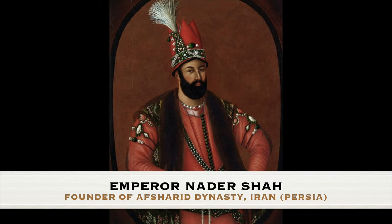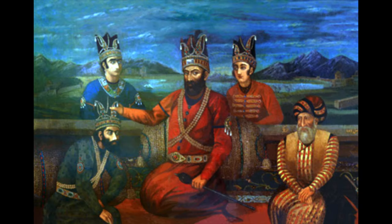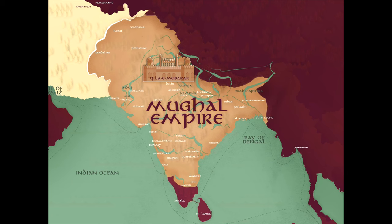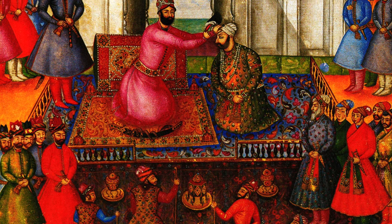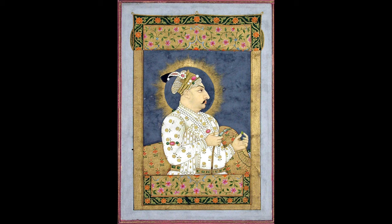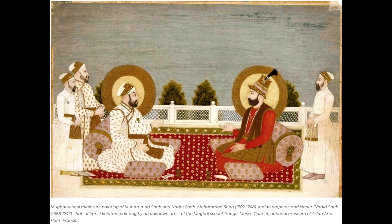In 1739, Emperor Nader Shah, ruler of Iran and founder of the Afsharid dynasty, initiated an invasion of northern India. Following his army's decisive victory over the Mughals at the Battle of Karnal, Nader Shah proceeded to besiege and eventually capture the Mughal capital of Delhi. After the departure of the Iranian troops from Delhi, Nader Shah made a significant gesture by returning all territories east of the Indus River, which he had conquered, to Muhammad Shah, the Mughal emperor.